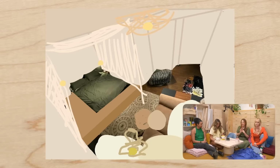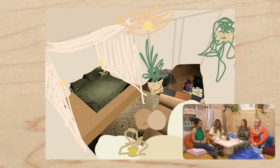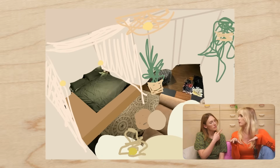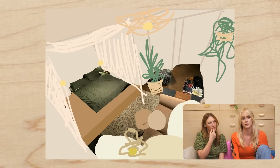One thing I think we need to bring in, the Tulum and the Bali, are those faux plants. I think like a big palm. And we can even do some more hanging plants just to get things up off the floor and just have them as decor.